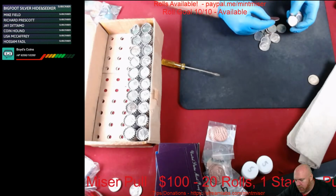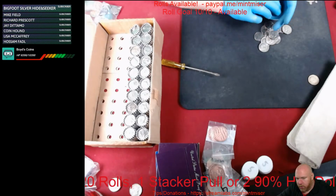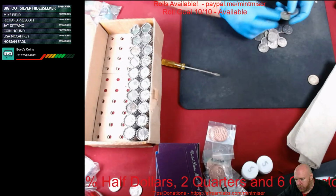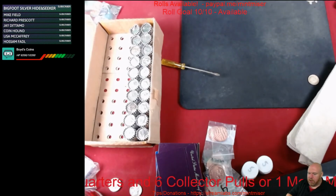For Father's Day, my wife got me a coin album, and it's one of the ones you can put the 2x2 flips in, so you can put anything in there at all. And I've been enjoying that, pulling some things out of boxes and bags and getting them in flips, putting them away.